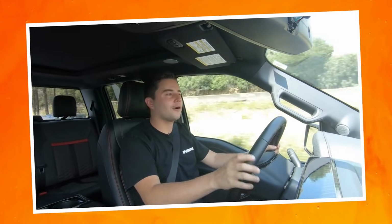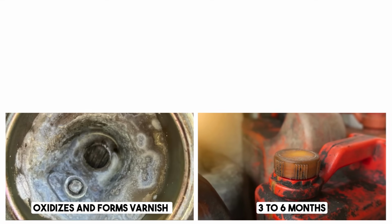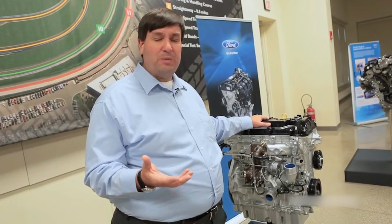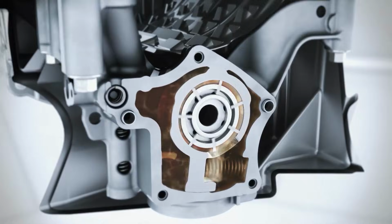Another big problem you might be making? Using old or degraded fuel. Gasoline older than 3 to 6 months oxidizes and forms a varnish that clogs injectors and fuel pumps, especially on direct injected Fords with EcoBoost engines where precise fuel delivery is important.